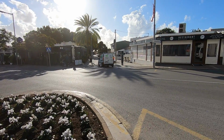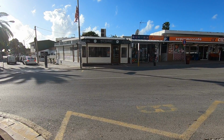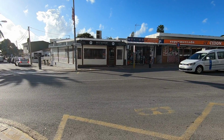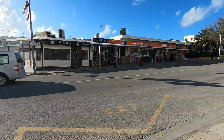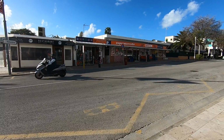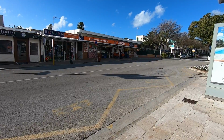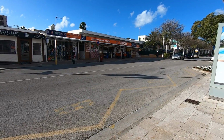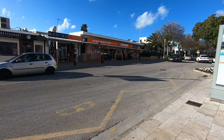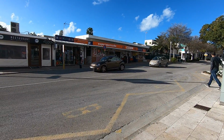Coming round here, this restaurant changed a number of times over the years, but it used to be our bank, and then the bank moved up the road. Next to that we have the paper shop and Sidon, the wonderful supermarket where we still buy our Christmas turkey and our wine, and we do visit quite regularly. Excellent proprietors there, so we're always happy to go back.